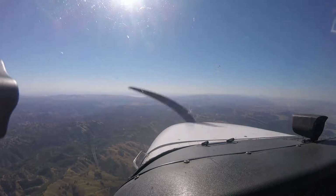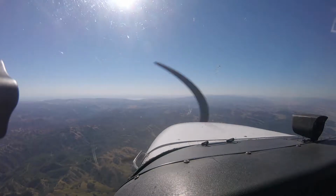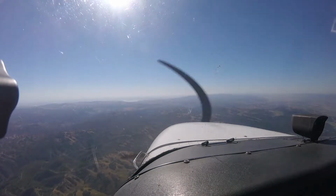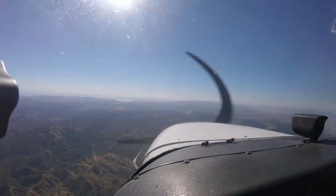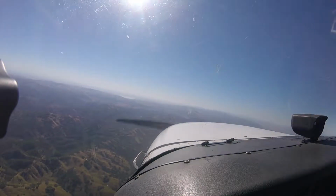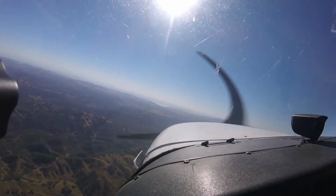Alright, give me a left turn to heading 270 and the area is clear to the left. All it is is just a 180. Watch your heading, watch your altitude. 270. There you go. Clear left, you said, okay. Yeah. Got 4588, NorCal.